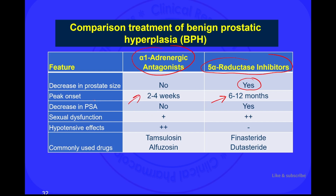Which of these medications decreases the prostate specific antigen? The 5-alpha reductase. Which of these medications causes sexual dysfunction? 5-alpha reductase. Which of these medications causes the risk of hypotension? Tamsulosin. Examples for the BPH medication: we have tamsulosin and alfuzosin for the alpha blocker. We have finasteride, dutasteride for the 5-alpha reductase.